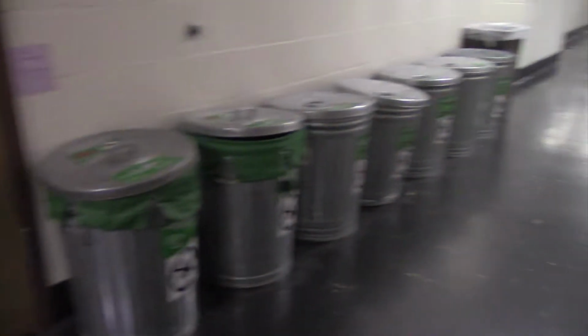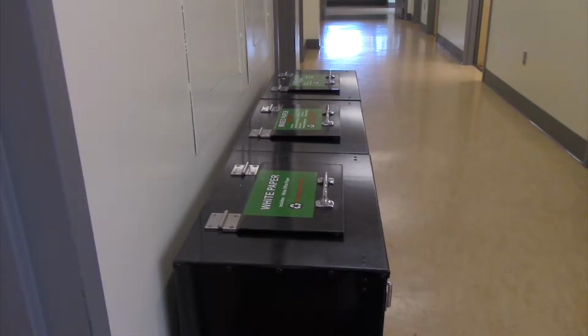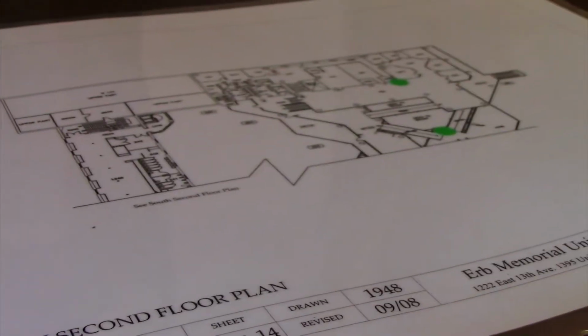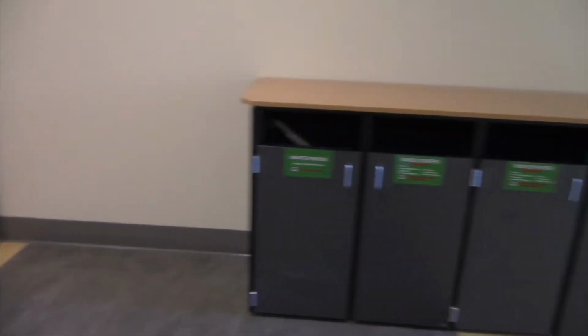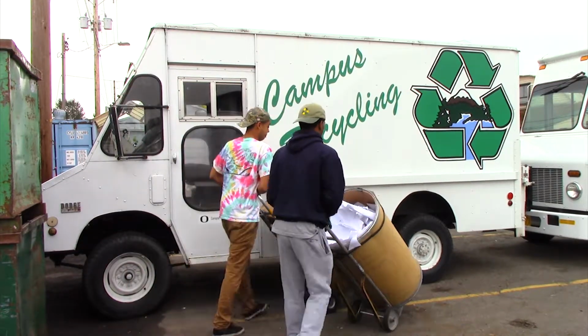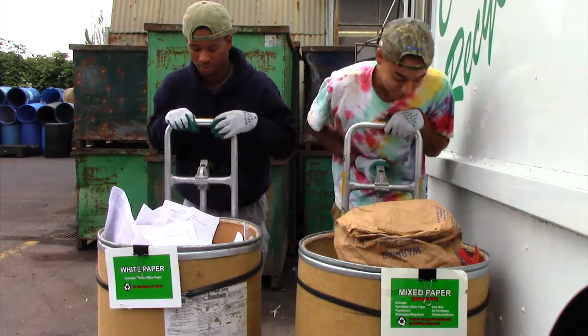We don't tally each individual site. Instead, we just write down which buildings we serviced. Not all sites look the same, so we're sent out with a map detailing where each recycling site is located. At many recycling sites, paper is divided into mixed and white. To speed up sorting, which I'll cover later, we should separate mixed and white into two different barrels.